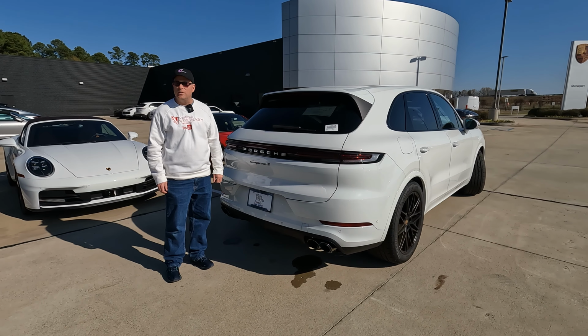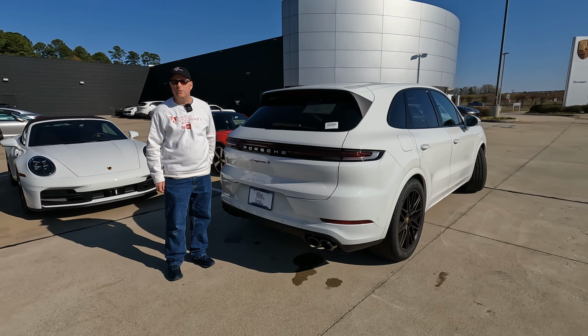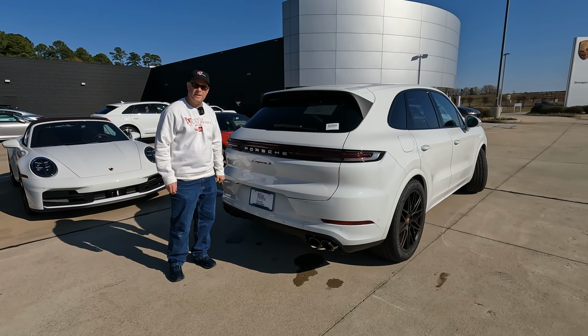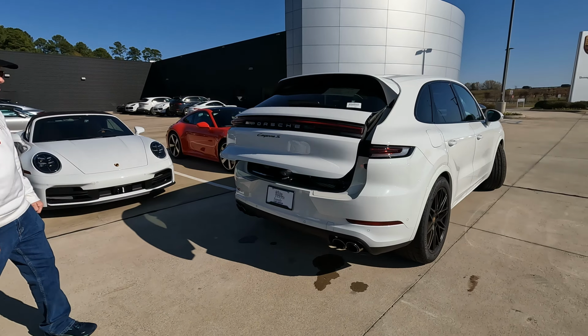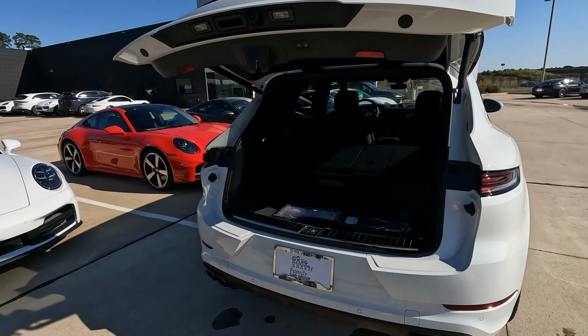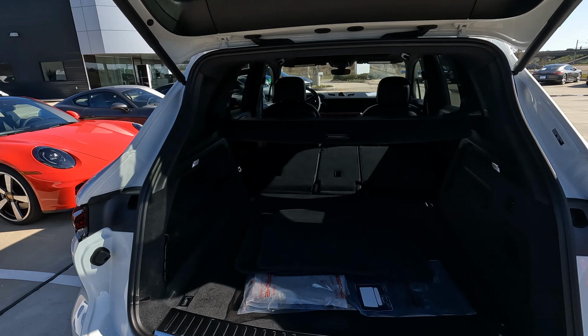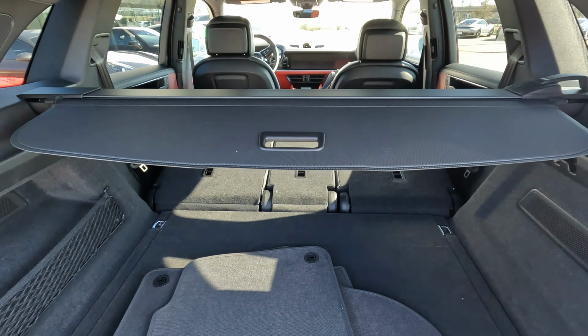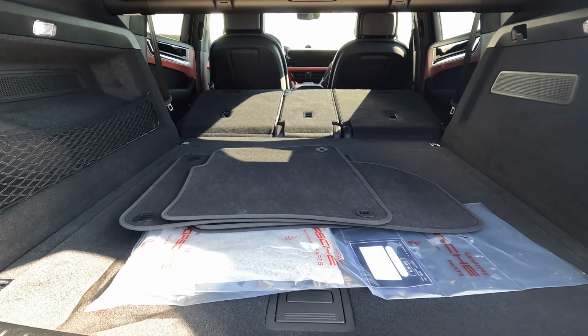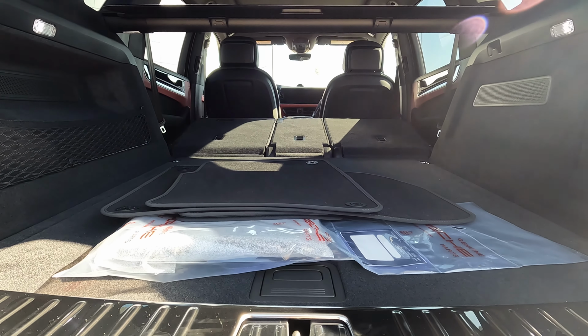And how about practical use such as towing and hauling? You can do that here, 7,716 pounds. You do have a motion sensor under the bumper right there. As you can see, you can just kick your foot under there to gain access to your cargo capacity. And how much is that cargo capacity? 27.3 cubic feet up to 60.3 cubic feet. You can see everything is maximized right there.